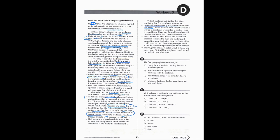We sat and looked at the lamp, continued to burn, and the longer it burned, the more fascinated we were. None of us could go to bed. There was no sleep for over 40 hours. We just sat and watched it with anxiety growing into elation. It lasted for 45 hours, and if it will burn for 40 hours, now I know I can make it burn 100. So that's his goal, to make it burn 100.